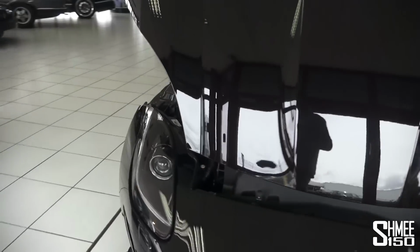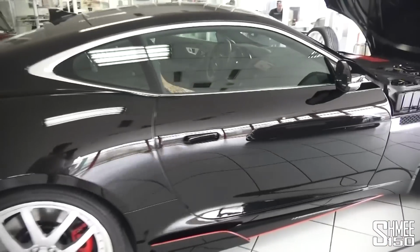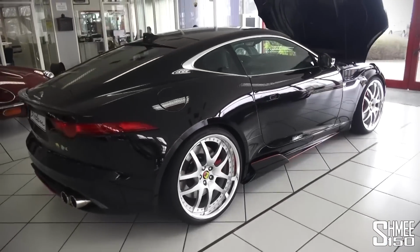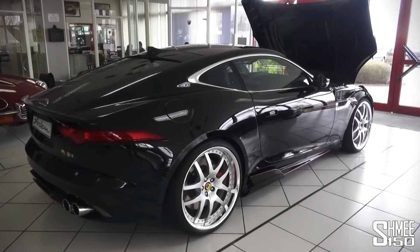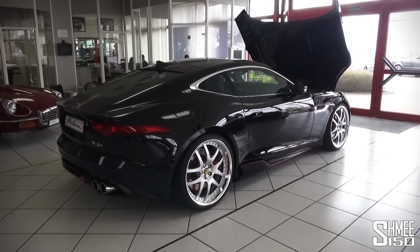So this is clearly quite an awesome little car. I'm rather looking forward to jumping in and going for a drive, but I suppose first it's going to need to be started up and moved towards the outside.